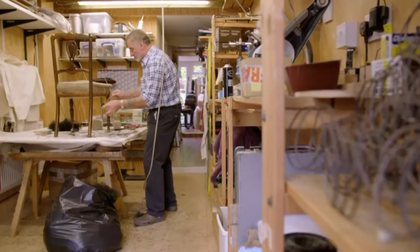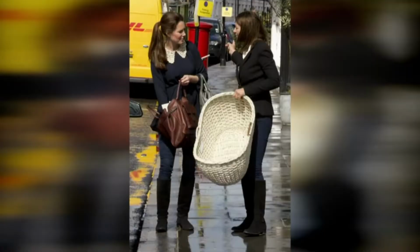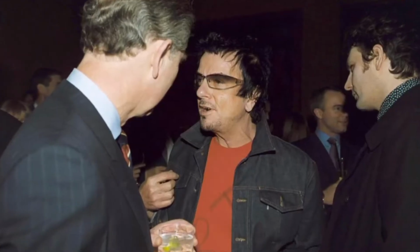From the royal upholsterer... It was something like you'd see on Downton Abbey. There were just staff everywhere... to the provider of royal cots. I was very surprised, actually, how relaxed the visit was. And Prince Charles's party designer. And he said, would I just go in and make the place a little bit different?